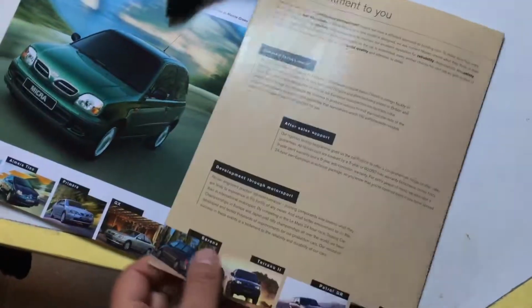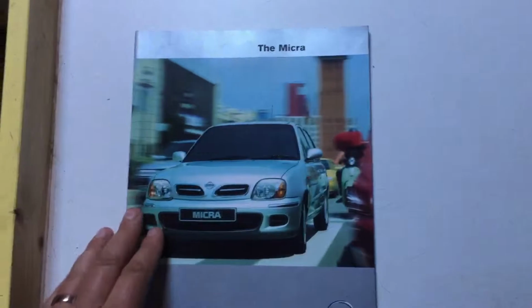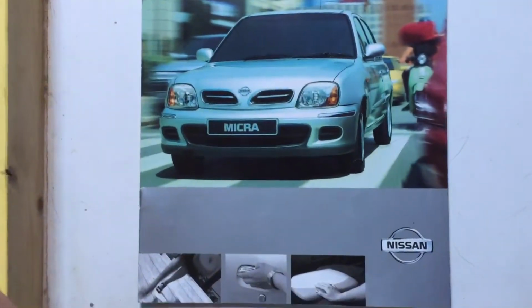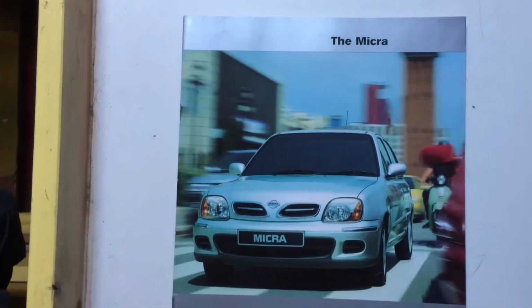And there we go. I have another version of this brochure from, I think, 2002, so we'll be taking a look at that. It's mostly the same, but there are a couple of differences relating to colour and also those contemporary trim levels, which I think they changed every year until the end of production.